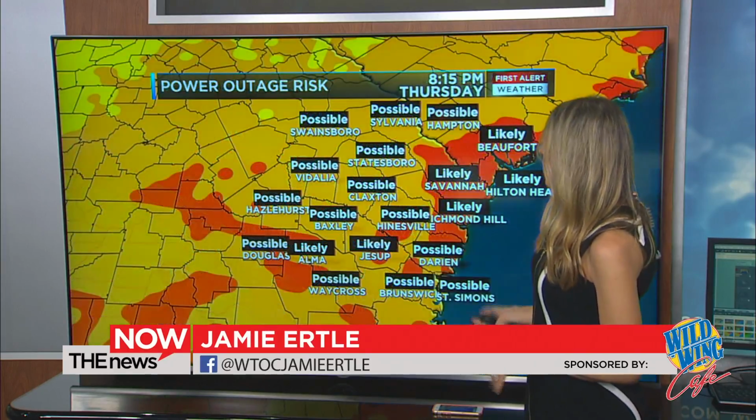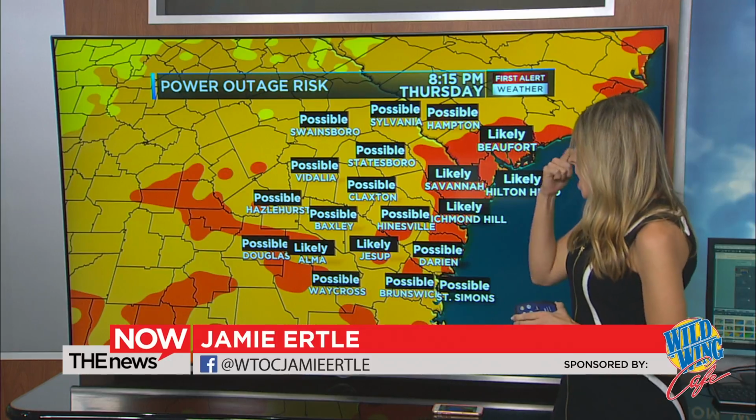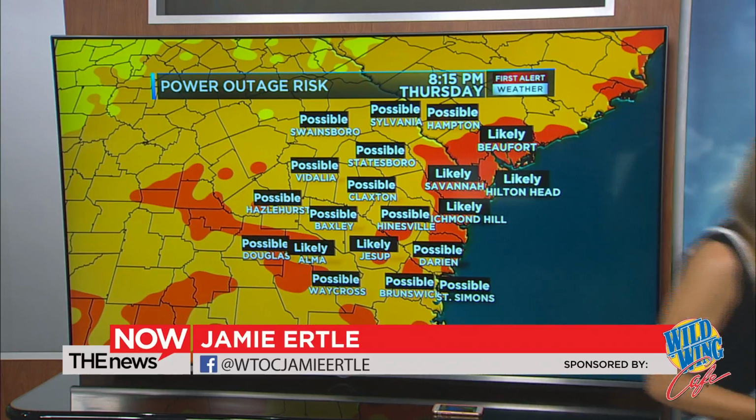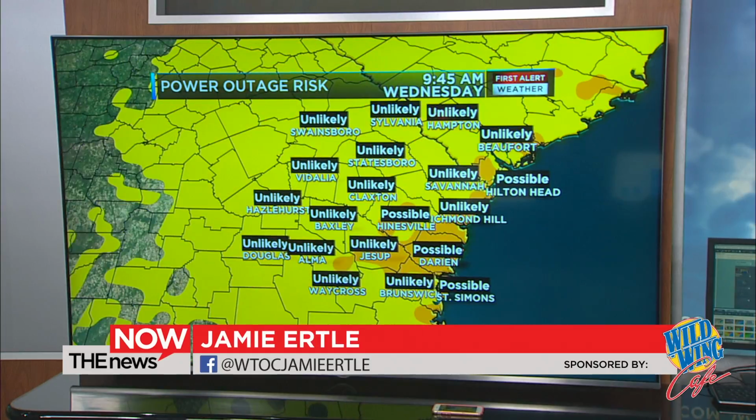And I think from here up, here's the power outage risk at 8:15 p.m. So let me scale it back and see when we start to lose power. And it's interesting. Hang on for a second. I'm still here. It's interesting. All right, and let me put a pause point in here. So you're not going to see me, but you're going to hear me.